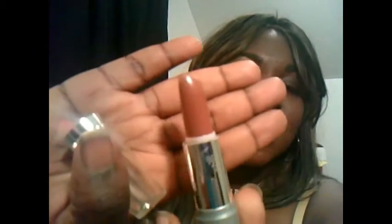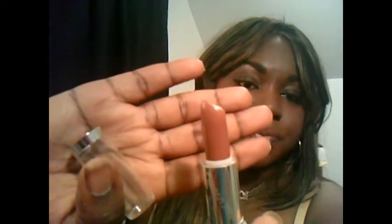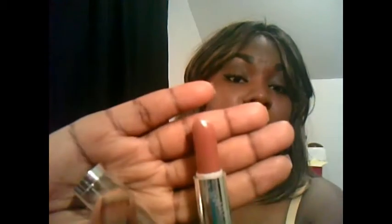This color is 549A. And that's what it looks like. I think this one was called Cashmere, if I believe. I'm not sure. Or maybe this one was called Cashmere. Don't get me lying. That's what the color looks like. So they're very cute colors. I only got, like I said, only got these three. So that's it on that.